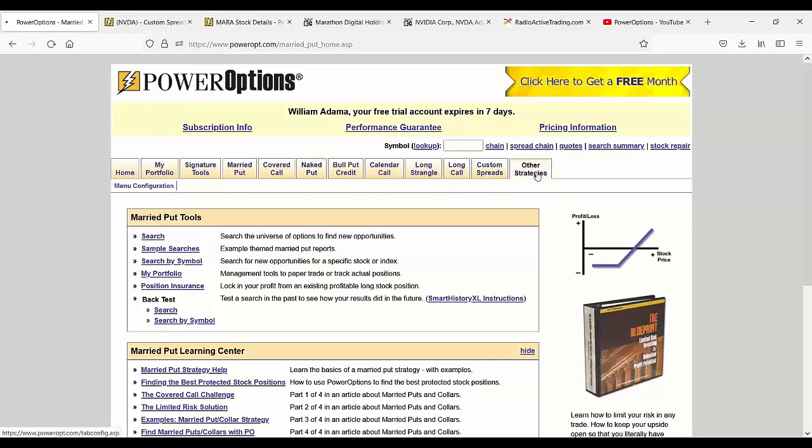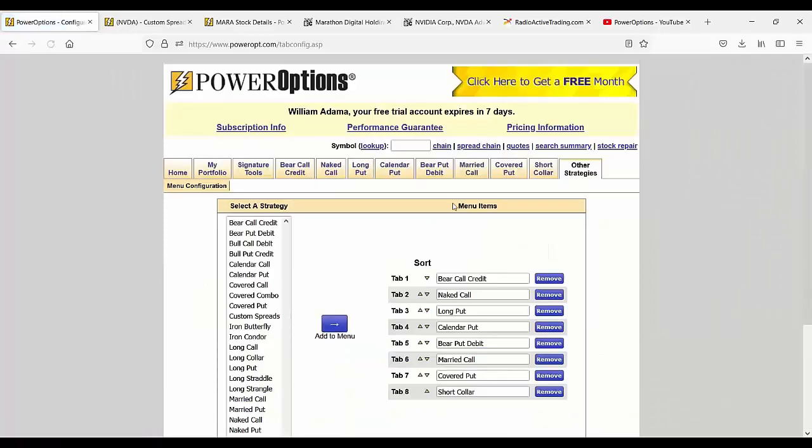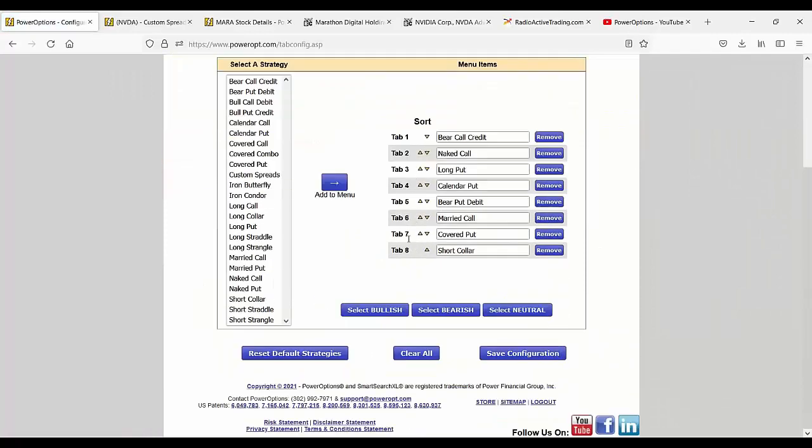Let's take a look. Let's go to other strategies here. Let's just do a rundown. I'm just going to select all bearish positions, standard bearish positions. What have we got? Bear call credit, naked call, buying puts, calendar put spreads, bear put debit, married call position, covered put, and the short collar.